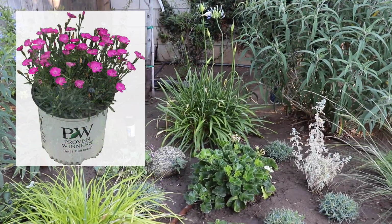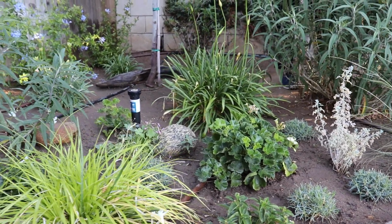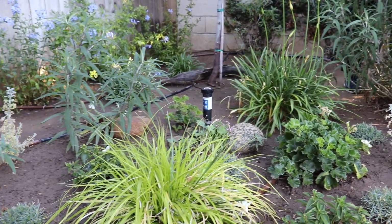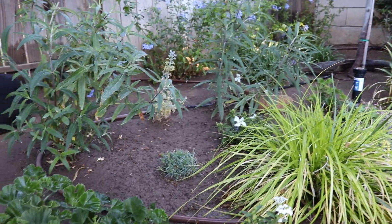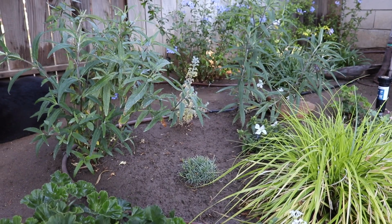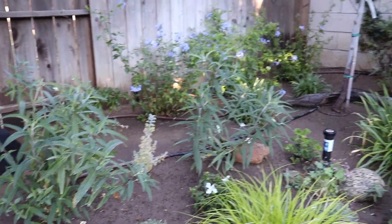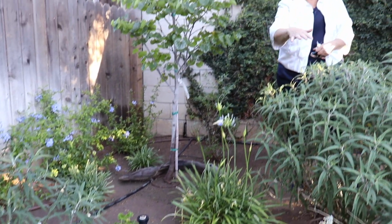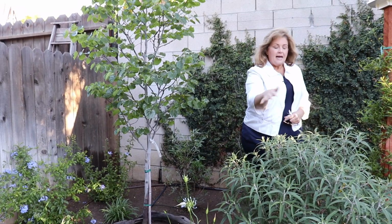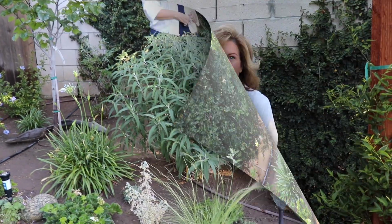All these I've picked up on clearance, so I picked up several flats for just a few dollars, and all these will come back each year. You'll see some Artemisia that probably doesn't look super happy, but it is bouncing back a little bit more. I had it in its pot too long. So you'll see some of that right along the flower bed. And then of course some feathergrass and some irises.